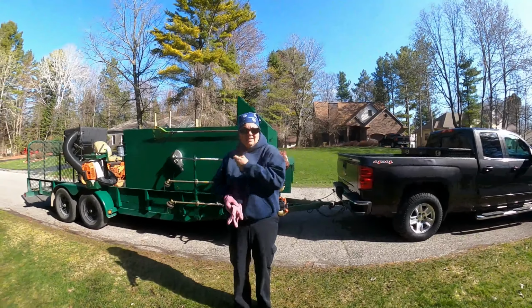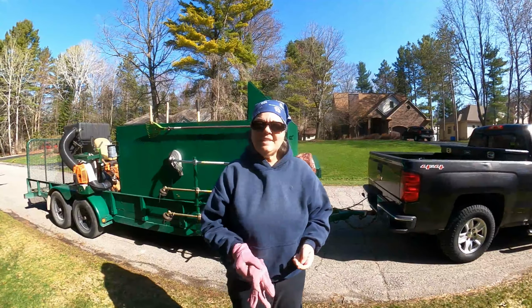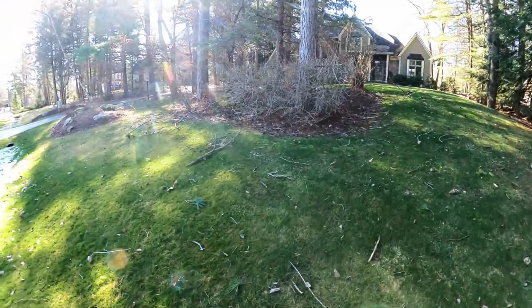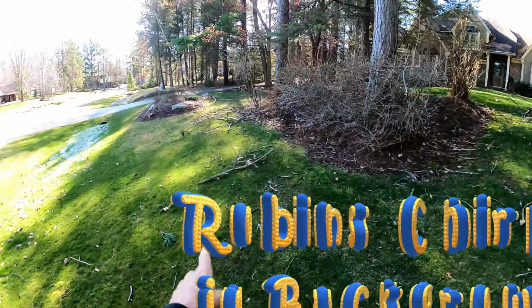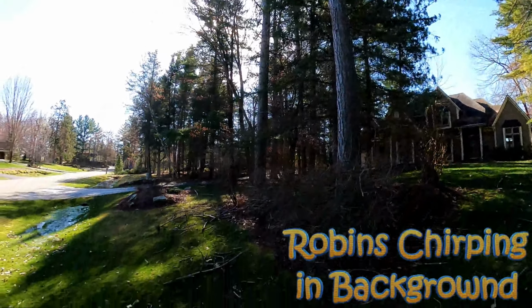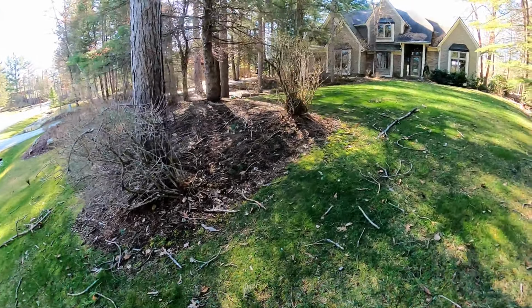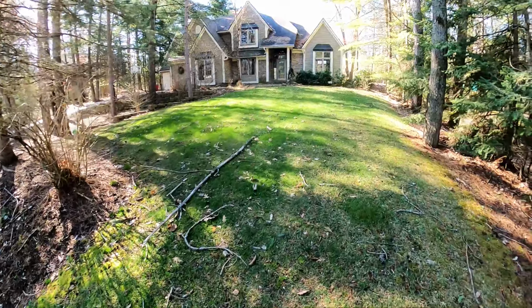Well, you ready? Yep, I'm ready to pick up sticks. The stick lady. So this is what we got in this yard. Every spring, because of all these pine trees and high winds, they drop all these sticks everywhere. So it won't be too bad. We'll just pick them all up, put them in a bagster, and drag them to the back.